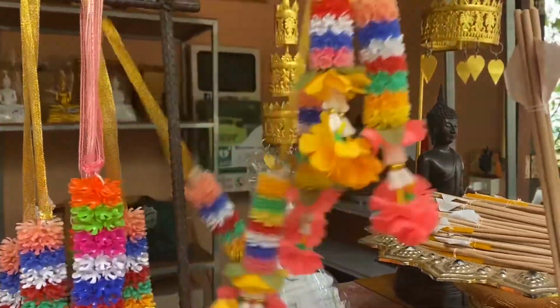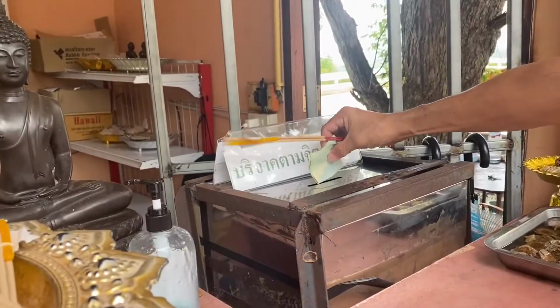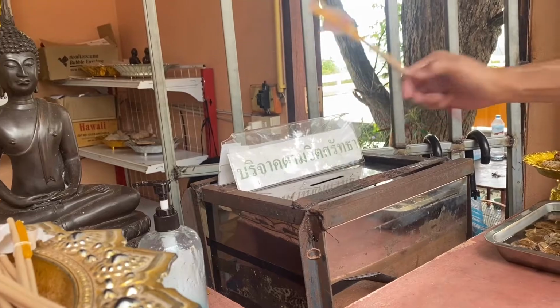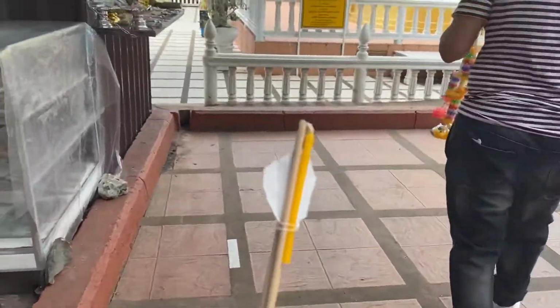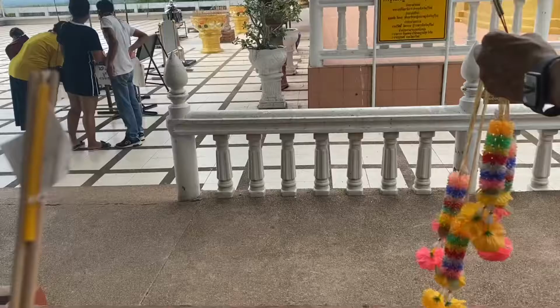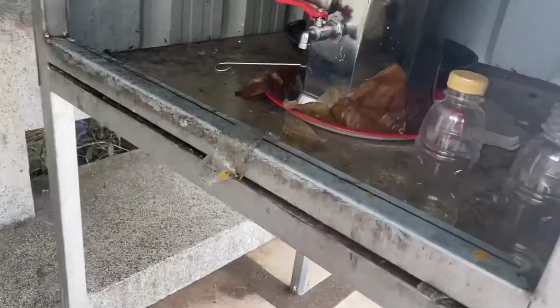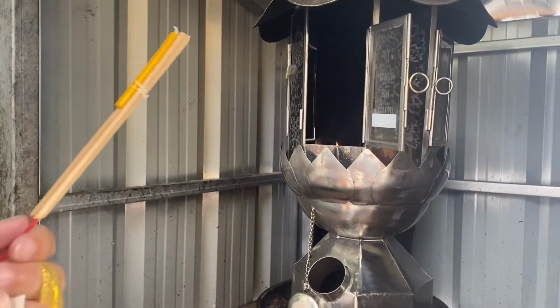And if you want to buy flowers for Buddha to offer, you can buy. But I don't know how much. If you want to make a wish or want to pray, you can buy this one. What is inside? I don't know what's inside the paper. Actually, guys, it's any amount. You can give any amount.